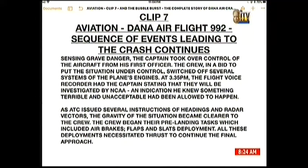As ATC, that is the air traffic control, issues several instructions of headings and radar vectors, the gravity of the situation became clearer to the crew. The crew began their pre-landing tasks, which included air brakes, flaps, and slats deployment. All these deployments necessitated thrust to continue the final approach. And the thrust, Joe, they didn't have any more, because at that point they had lost two engines and were simply gliding.